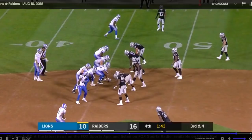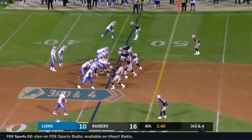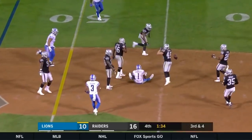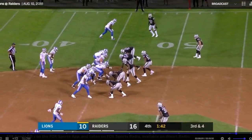It's the next play here. 3rd and 4, 4th quarter, under 2 minutes. This is when Nick Nelson really turns up. He's in the slot. Woo, baby. I like that. I like that. Let's watch a replay of that one.